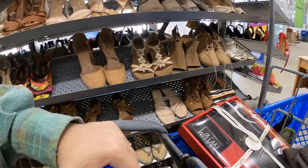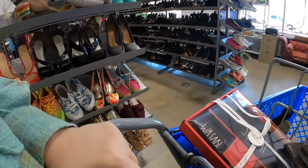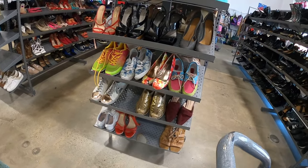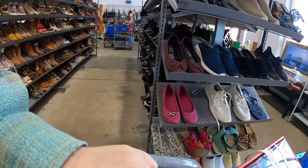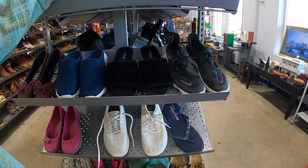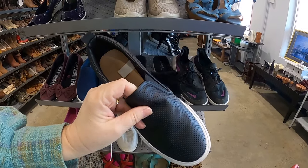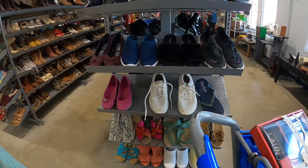Well, I don't feel like I grabbed very much. I think what I'm going to do is sit down and look for damage and check all my items and see if there's anything else I need to take a look at. Those are Skechers. What are these up here? Oh, I think these are Tommy Bahama. Those are okay, but they're not my favorite.